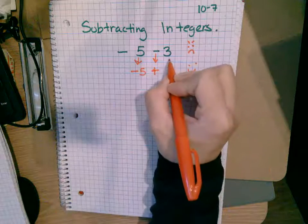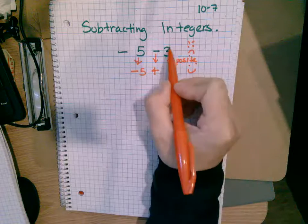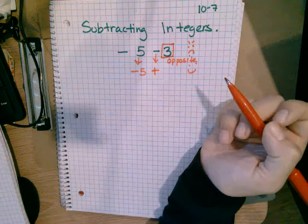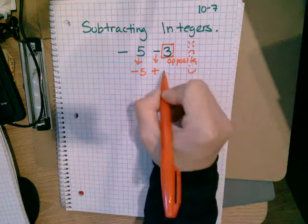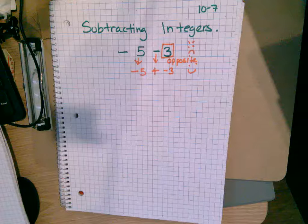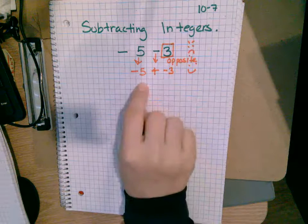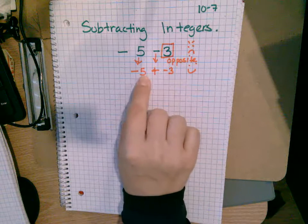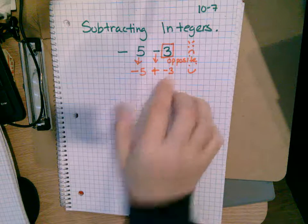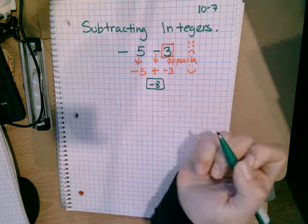So this number, we have to change it to its opposite. So what is the opposite of the number 3? What is the opposite? Yes. Very good. So the opposite of 3 is -3. So remember, guys, you guys are writing this down in your notebooks, on a sheet of paper, anywhere, back of a napkin, anywhere. You got to write this down. Okay, so here we go. So now we have this brand new problem. It's -5 + -3. I like it. Addition. Awesome. So what is -5 + -3? -8. And that would be your final answer.